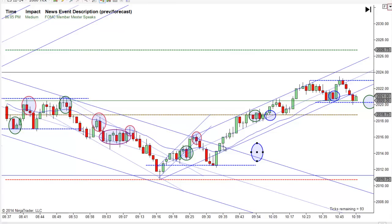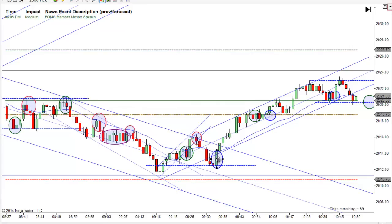I figured you've got to figure then that, hey, maybe we're going to get the break of the trend line here, and you've got the strong support. So I like that one to the upside. Then notice that's a new low. You get a first entry pullback. There's a second entry short here that fails, so you get a chance to go long.